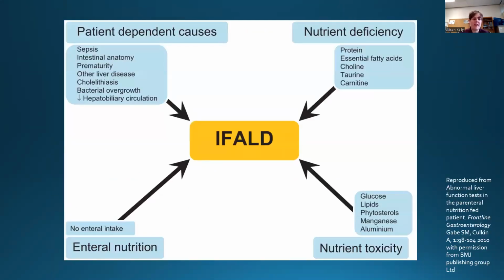We used to say PN-associated liver disease, but actually the term we should use now is intestinal failure-associated liver disease. There's no standard definition, but this is essentially liver disease occurring in patients with intestinal failure, generally on PN, but not always just as a result of the PN. Other causes, so drug causes, other pathophysiological causes, and obstructive causes should be excluded.